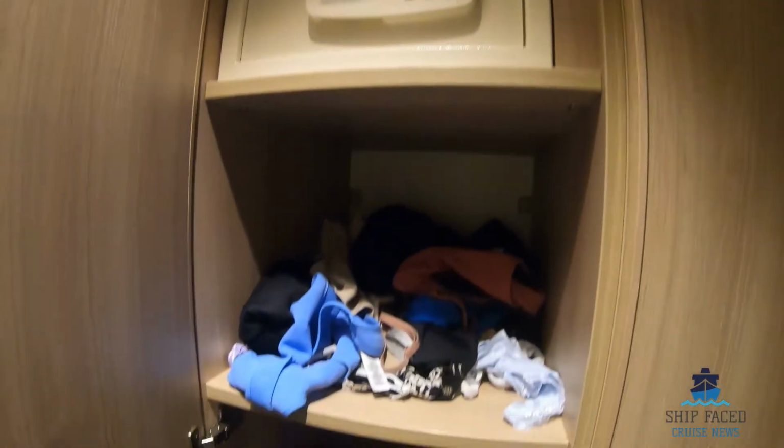As you come in, there is the wardrobe. In here you have the hanging. And you've got a full length mirror here. And you have cubby holes and the safe.